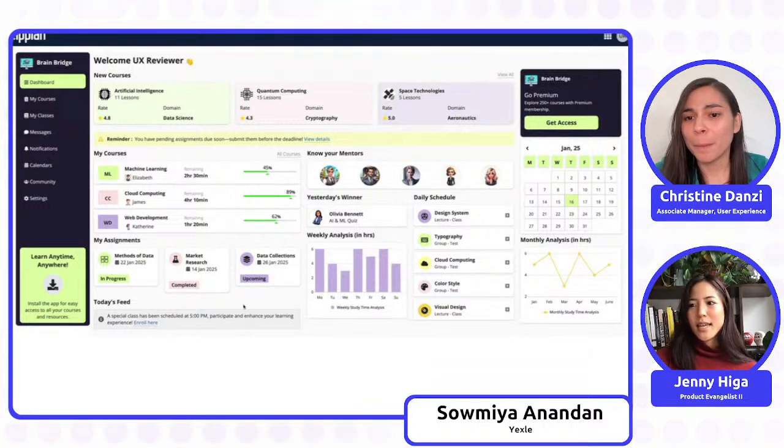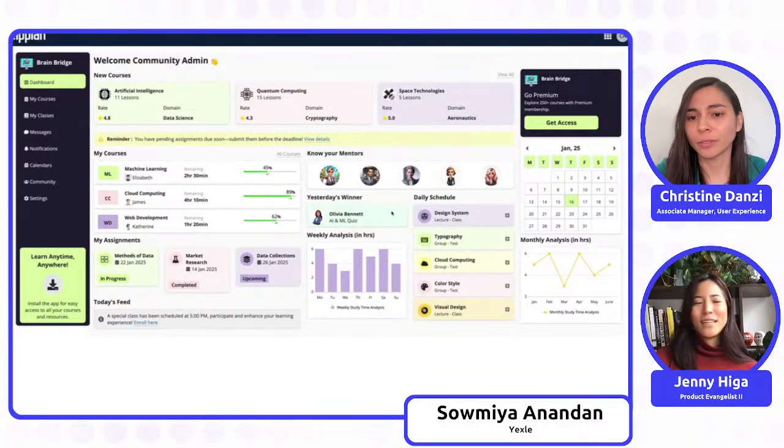Yeah, 100%. And I think that allowed me to pick what section I wanted to pay attention to a little bit more. So instead of being immediately drawn to this one, yesterday's winner, if that's not something that interests me as much, but I'm more interested in my daily schedule, it allowed me to make that sort of decision, which I thought was nice.